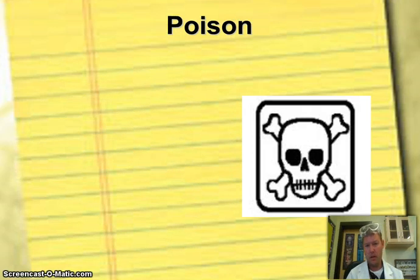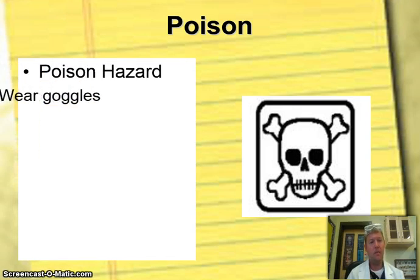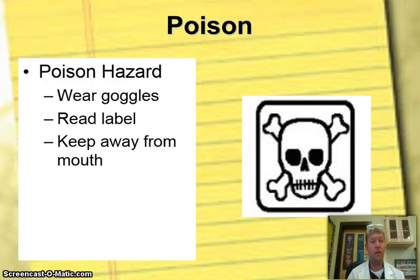Poison is the skull and crossbones symbol. You've seen this before. This means we're dealing with poison, unknown chemicals. We should wear our goggles. We should read the label so we know what it says. A lot of times it'll say specific things. And finally, keep away from your mouth at all times. That's the poison symbol.